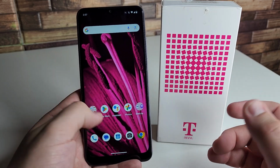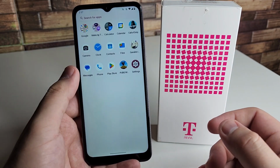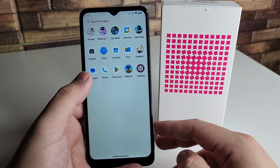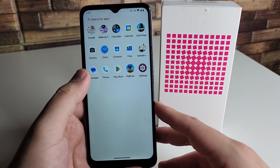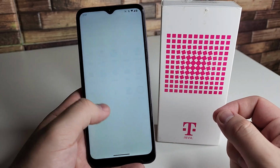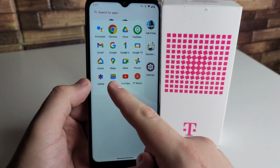I do like the layout though. There really seems to be no bloatware on this device. All we have is just the Metro by T-Mobile stuff, of course, or if you're with T-Mobile, you're going to have the T-Mobile bloatware. But honestly, pretty stock Android on here. Really love to see that. Also, we do have NFC on here. That means we have Google Wallet.